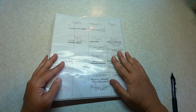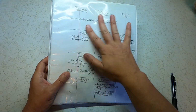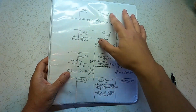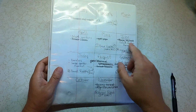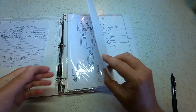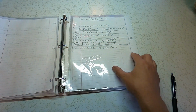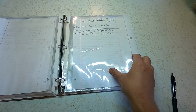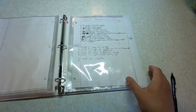So if you're running your own homestead or if you're doing a lot of projects, I would suggest keeping a binder similar to this, where you have an overview for the year of month by month what needs to be done, and then also have individual pages for each task so that you can keep track of how successful or unsuccessful something was, or just so you can keep track of timing on when to do the next thing.